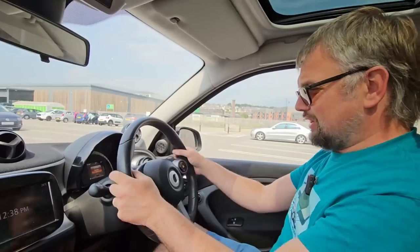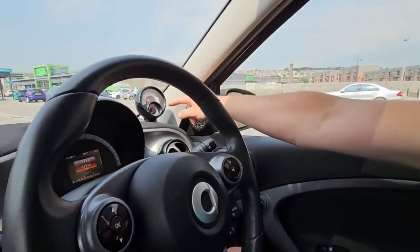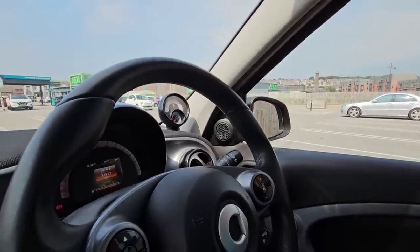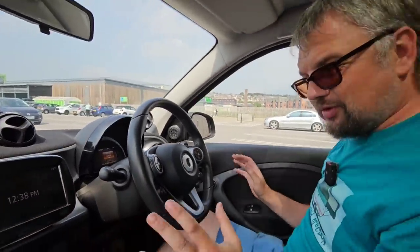Electric power steering, which makes life a lot more simple when the engine is nowhere near the steered wheels. This fun little pod, just like the original Smart, up here with a rev counter and a clock. I do like that, good noise. But this all feels very, very Smart in here.